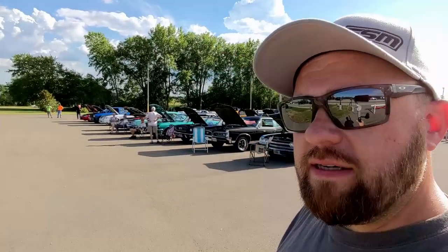Well, as expected, the beautiful weather brought out the beautiful cars. It is only a little after 5 o'clock, and the lot is pretty full, as you can see over here. Not completely full, but I wouldn't expect it to be at 5 o'clock. With the weather like this, I'm assuming it's going to get full in a little while, which will be awesome. We're going to take a cruise around, see what we got. I forgot what the feature car is tonight.